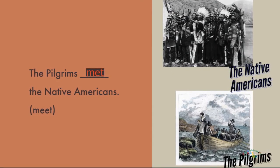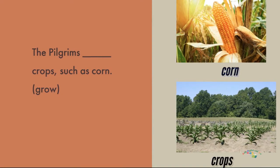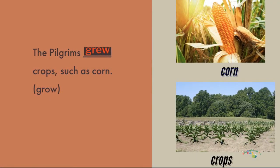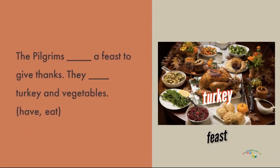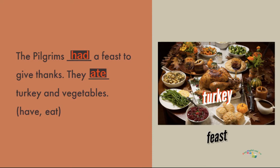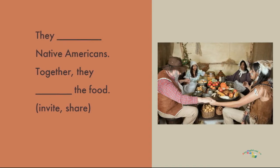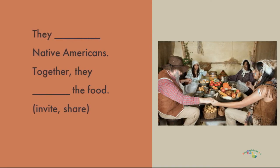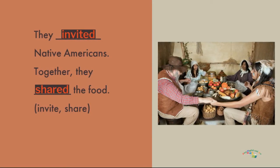The pilgrims met the Native Americans. The pilgrims grew crops such as corn. The pilgrims had a feast to give thanks. They ate turkey and vegetables. They invited Native Americans. Together, they shared the food.